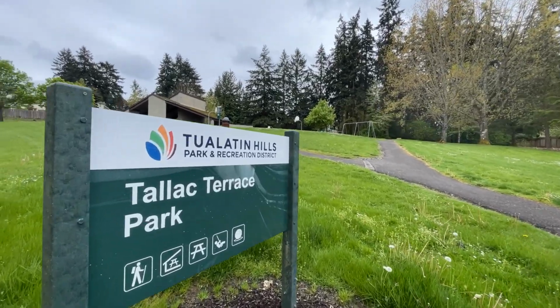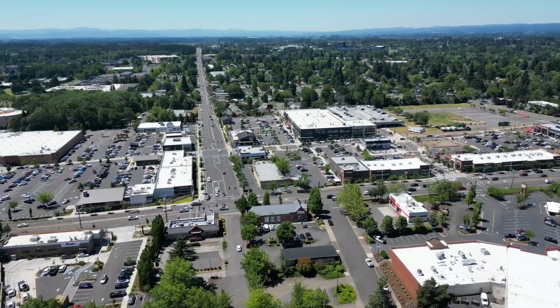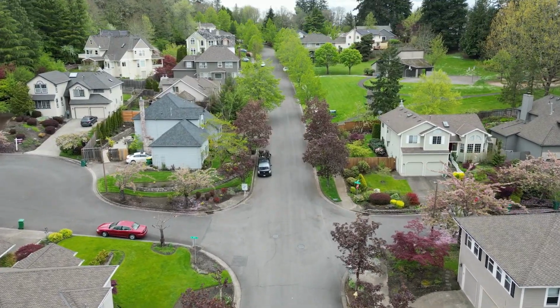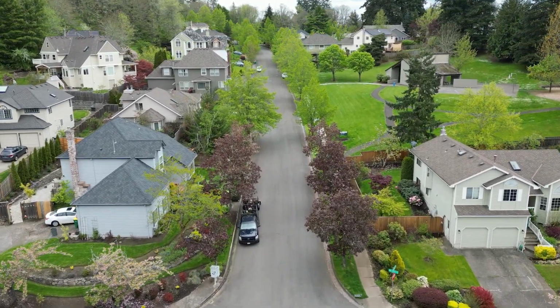Beaverton is known to have a lot of congestion and traffic on the main arteries and roadways because it is a more condensed area when you compare it to a lot of the other suburbs. That's what I really like about West Beaverton and Southwest Beaverton, because you get into these neighborhoods and there's not a lot of traffic. It's very quiet. You're back off of the main roads. And so you feel like you could be way out in a remote suburb, but you're really only like 15, 20 minutes to downtown Portland.